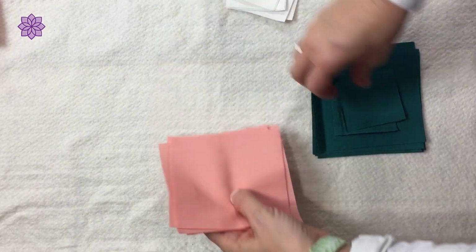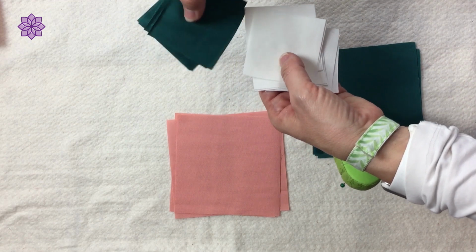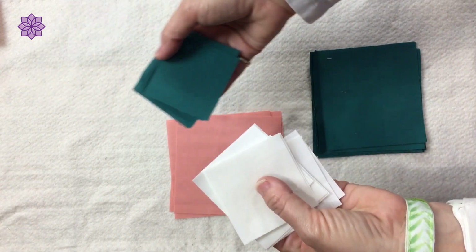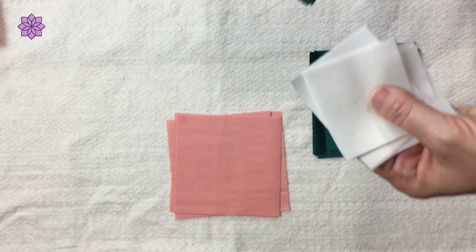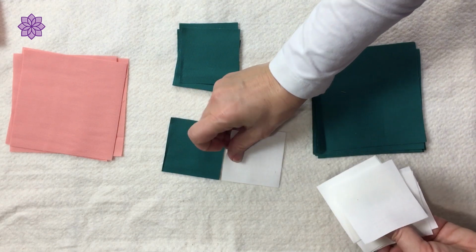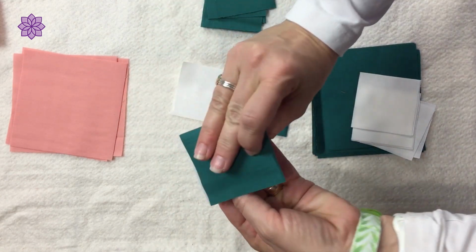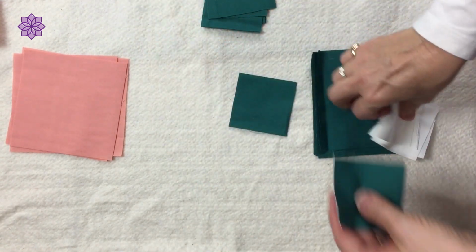We are going to be creating a 4-patch, and one of the patches of the 4 is made up of a little checkerboard. So that's where our small squares come in. We have 8 2.5 inch squares in our cream color, and then we have 8 in our darkest color. So we're going to create a little 4-patch that's going to look just like this. Easy enough. So I'm going to start by sewing all of my whites to my greens, and I'm just going to chain stitch this to fly right through.